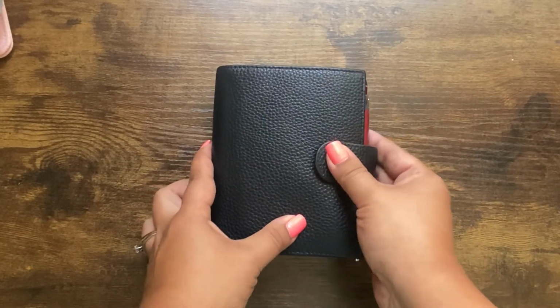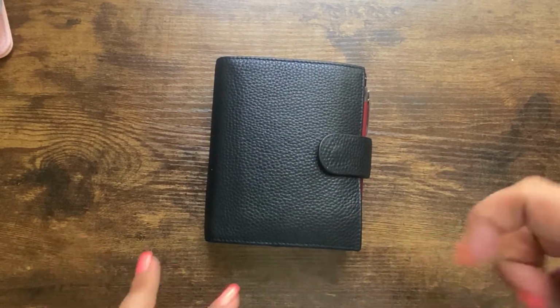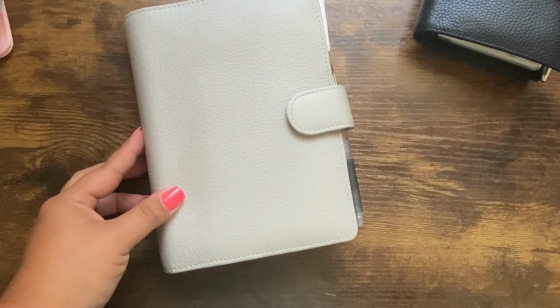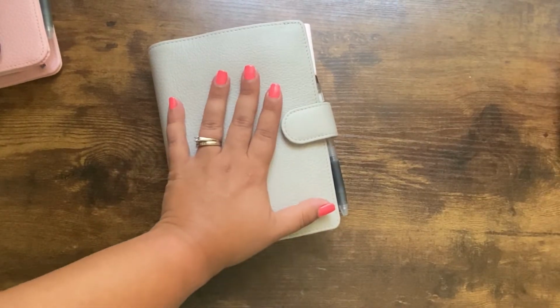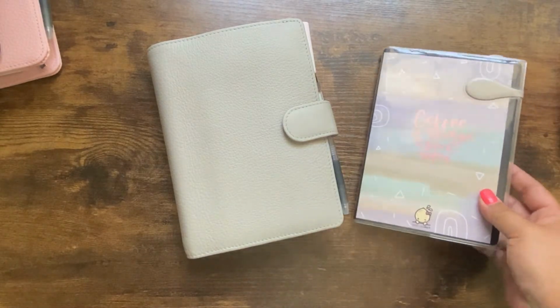So this is for on-the-go planning, not necessarily for planning my life, but just to quickly jot things down. And then, zooming out again, we'll talk about my everyday planning. So it's kind of twofold here.